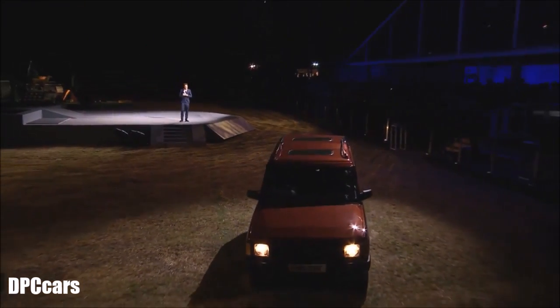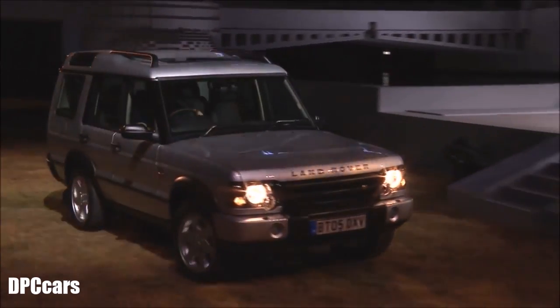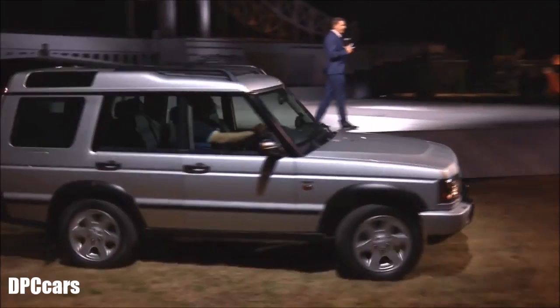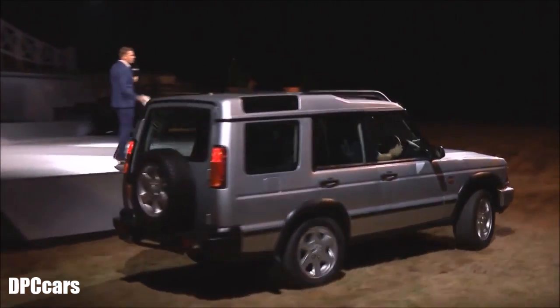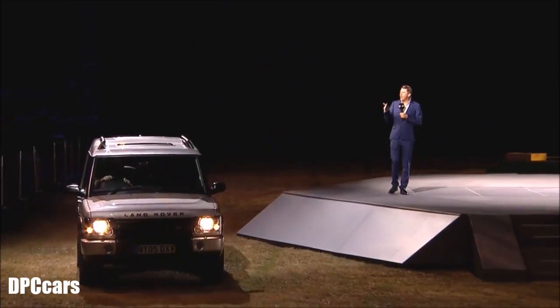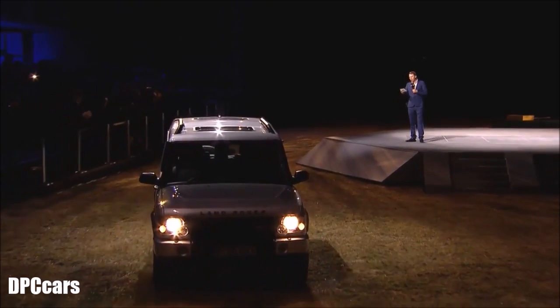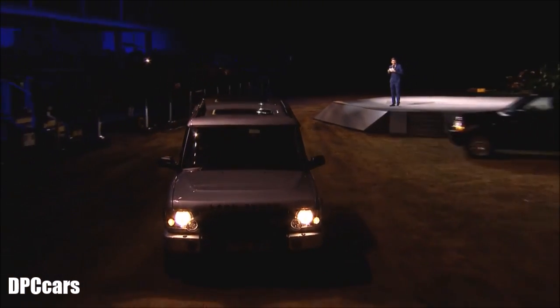Let me tell you. It is, of course, Discovery 2. Now, this little beauty came out in 1998. Who can tell me how many changes there were between the two cars? You don't need to tell me. I've got it on a card. A whopping 720 changes. In fact, the only thing that was the same was the rear door outer skin.